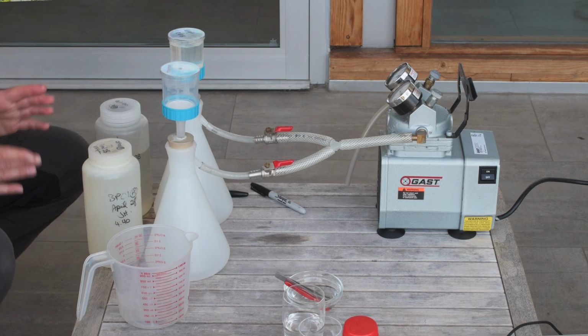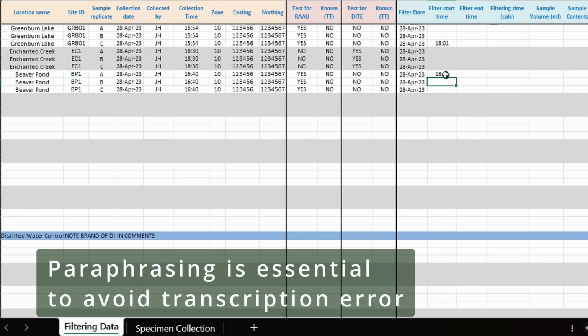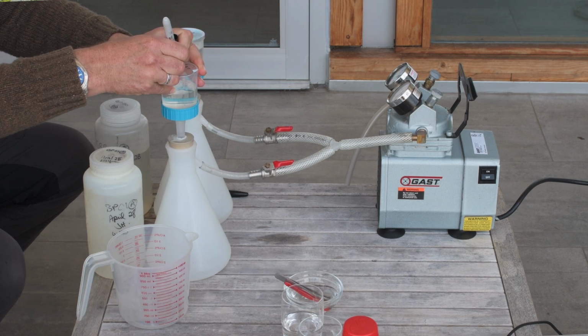And we're actually crossing the site barrier here. I'm going to start entering Beaver Pond 1A. And so can you give me the start time for Beaver Pond 1A? Yeah, Beaver Pond 1A is also 601. Good, I loved your paraphrasing there. That was really nice. So that's perfect. I'll just write that on top. And now we're filtering away. So 601, and it's Beaver Pond 1A.